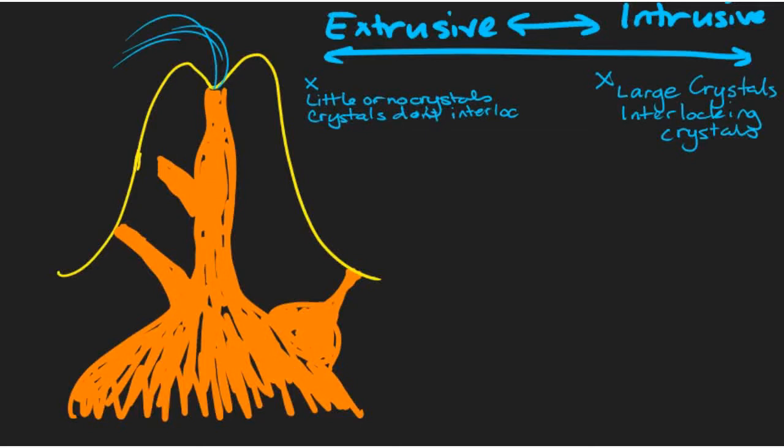So when we apply this to where we'd find these, or the other way around, looking at a rock and deciding where it came from, we have to think about what sort of conditions it would need to grow large crystals or not. So essentially any of the lava that's come out of the volcano here, well, magma turning into lava as it comes out, this is extrusive rock because it will cool very quickly and it will have little or no crystals within it.